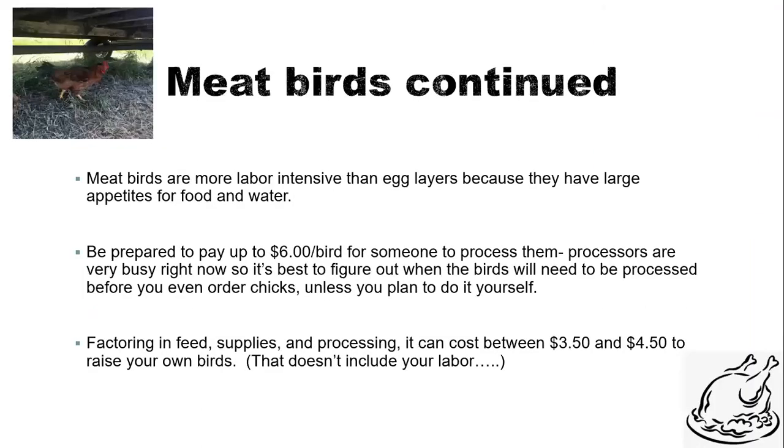Meat birds are more labor intensive, and that is because of their large appetites for food and water. And like I mentioned, the local processors are quite busy now. I recently noticed the price has gone up a little bit lately to process, and it's about $6 a bird. I am happy to pay that, because it's a kind of specialty thing that they're doing for you, and they usually will return your birds in cryovac, so they're ready for the freezer.